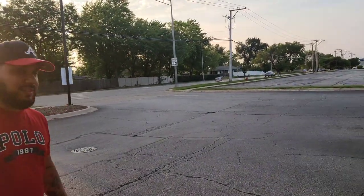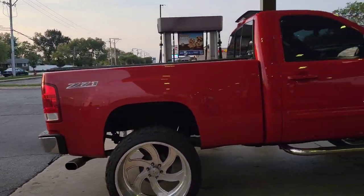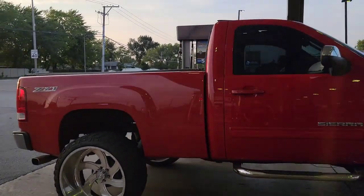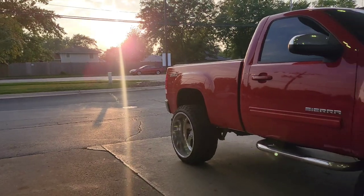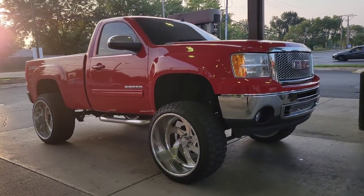Shout out to him. Cash me out. He liked the truck. He made me an offer. I told him no, but then he kept insisting. I was like, all right, man, come on. You guys said you had one right before, so y'all were just trying to get a two-tone. That thing looks nice though, bro.